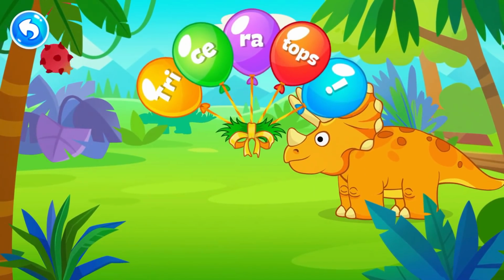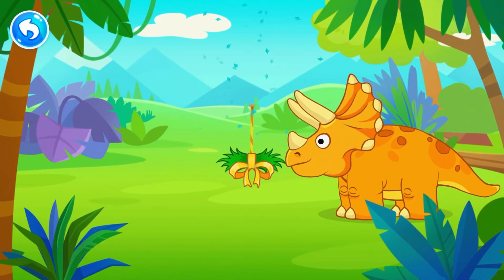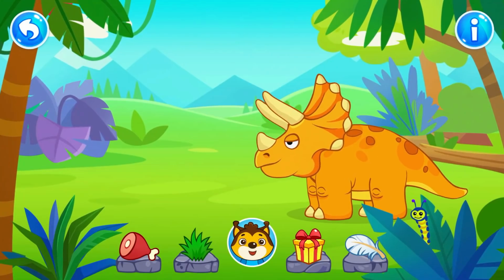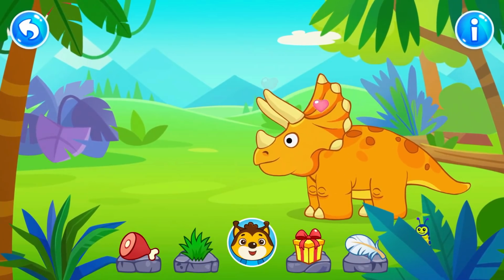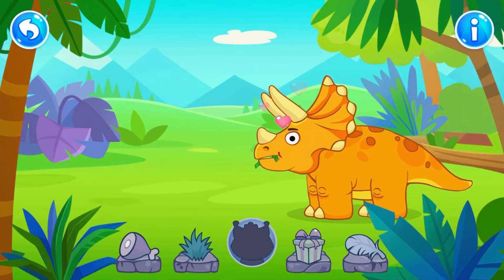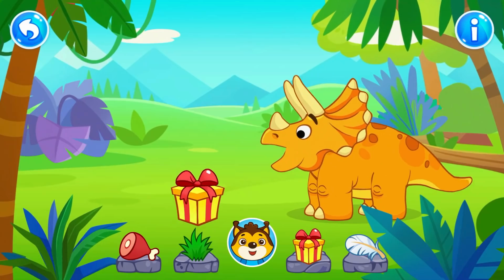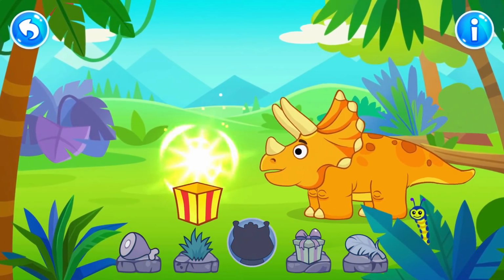Triceratops. Triceratops. Triceratops has as many as 3 horns, which is used to defend itself against its enemies.